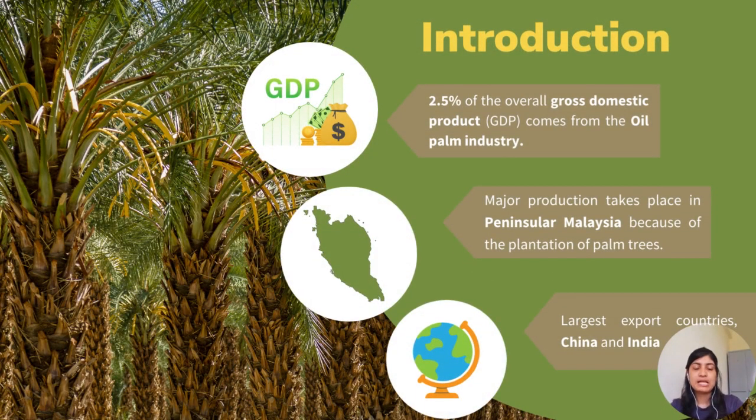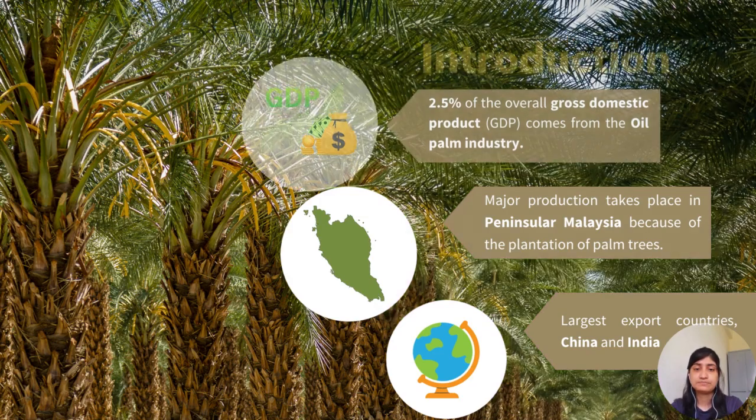Introduction. Malaysia is the second leading producer of palm oil worldwide, supplying around a third of the world's palm oil. As one of Malaysia's primary industries, palm oil contributes 2.5% of the overall gross domestic product, valued at 34.79 billion ringgit. Production is concentrated in Peninsular Malaysia, where half of the palm oil planted areas are found. The largest single export markets for Malaysian palm oil are China and India, while the countries of the European Union make up its largest import region.